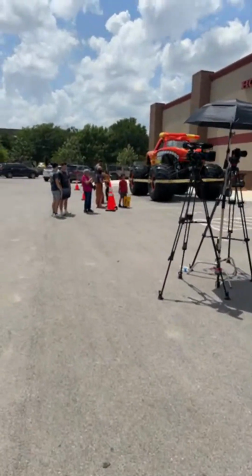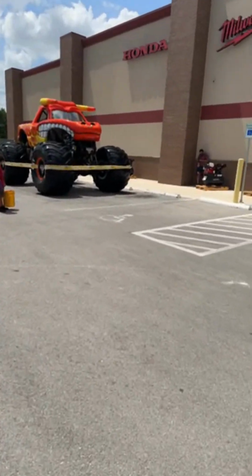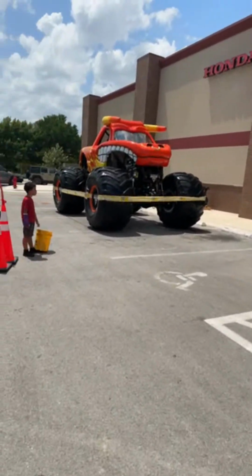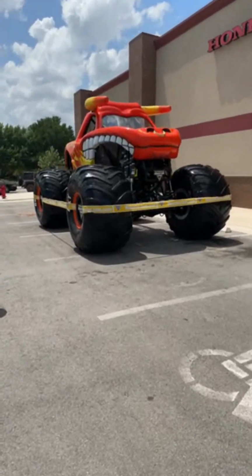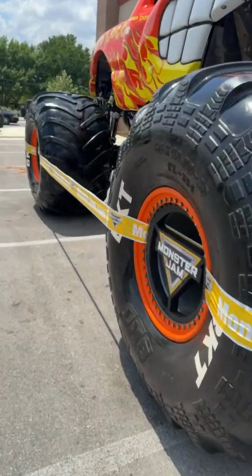Oh, and then over here we have El Toro Loco. That's awesome. We'll go check it out and do a little comparison. If y'all ever want to see up close and personal with a monster truck, here you go. Look at this thing.